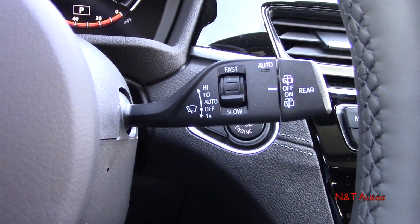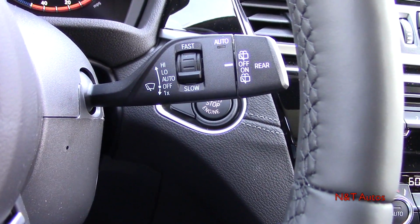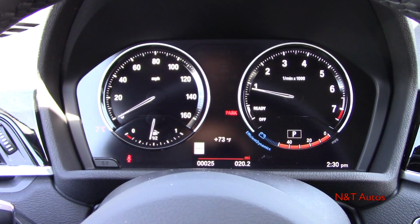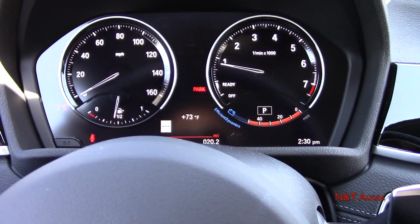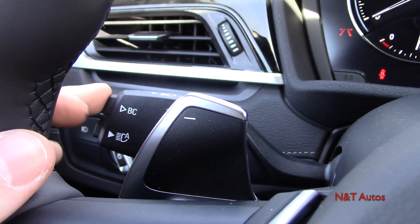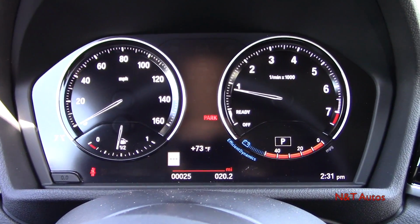And taking a look over here, we have both our front and rear wiper controls, which is pretty awesome. And taking a look up here, we have some really nice looking gauges. They seem to be a digital gauge, but I'm not quite sure if they are. They just look like it. But using these controls over here on this stalk, we're going to go ahead and take a look at the bottom of the screen, and it's going to give us more information.